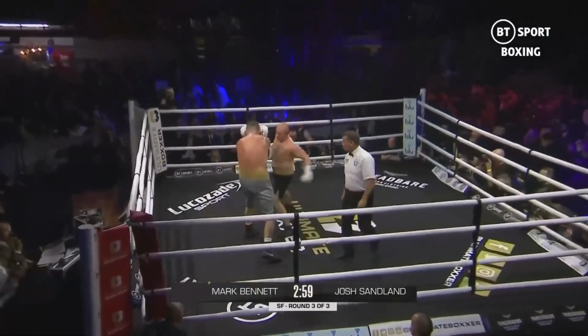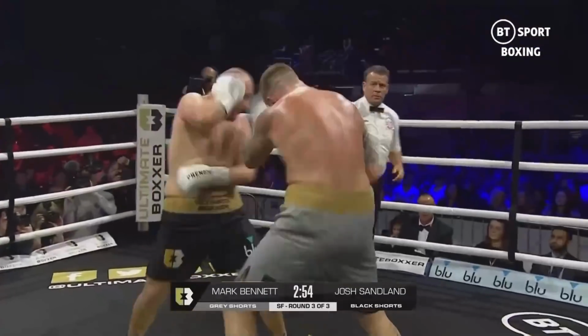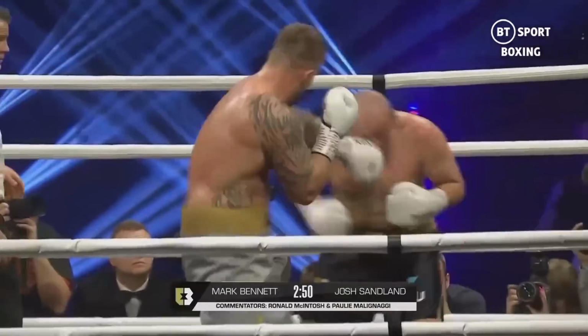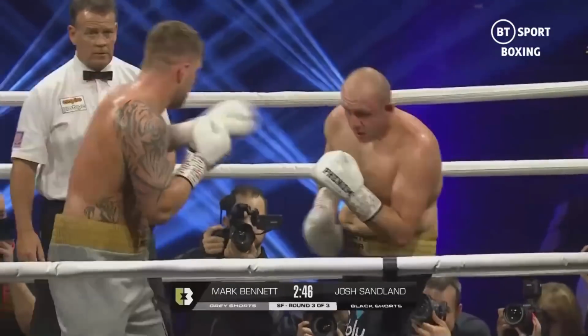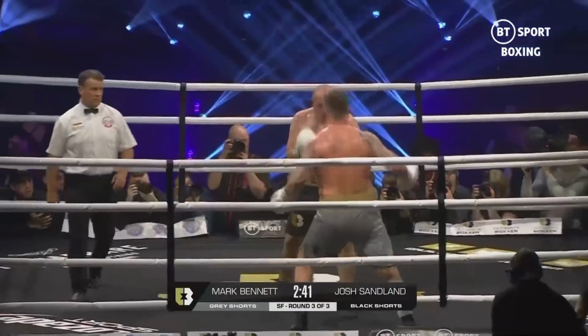Into the 3rd and final round then. Oh, good double hook. Double left hook from Sandland, who is targeting the body terrifically to begin this 3rd and final round. He must be trailing by a country mile on the scorecards, having been knocked down in both the 1st and the 2nd round, but he's emerged for the final stanza full of fight. Yeah, he needs a knockout.